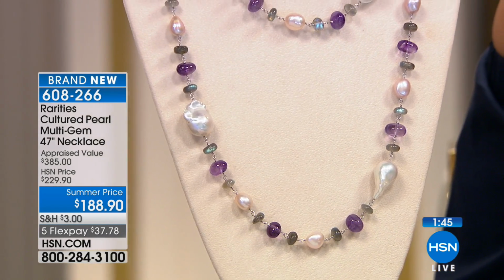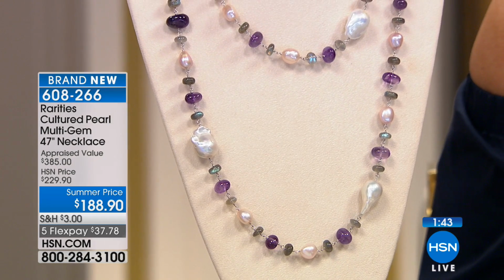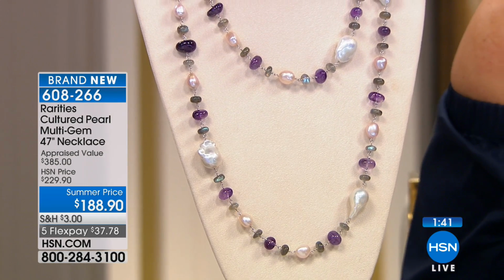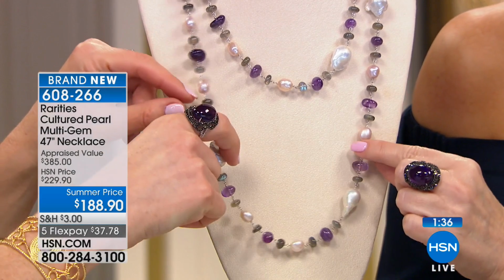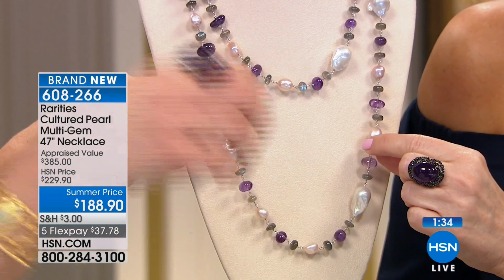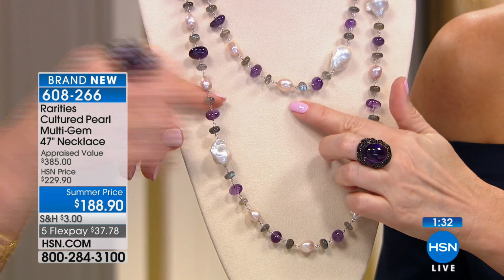Now, are you thinking to yourself, Carol, is this sturdy? Because it is ridiculously gorgeous. It's got hundreds of carats of gemstones and pearls. Okay, this is machine wire wrapped with not just sterling silver, but over your sterling silver, you've got rhodium.